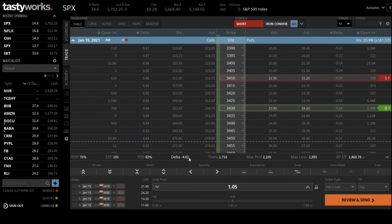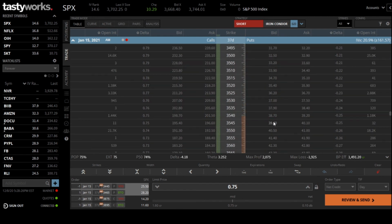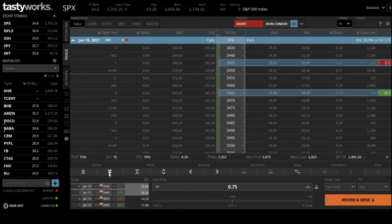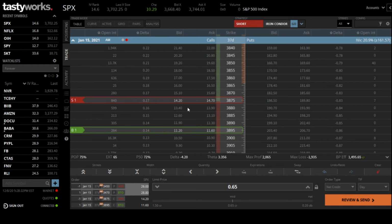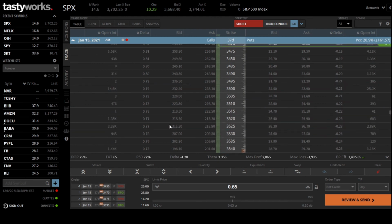If you notice, this has only reduced my deltas by four. So if you wanted to do a little bit more, for every set of contracts that you sell, you could bring it down that way, or you could adjust the strikes. So if I wanted to make my deltas a little bit more negative, you're not gonna get as much credit, but let's say you move the put side up a little bit more. It's not changing much because you have a hedge against it.